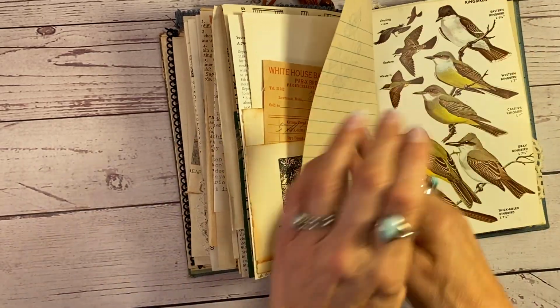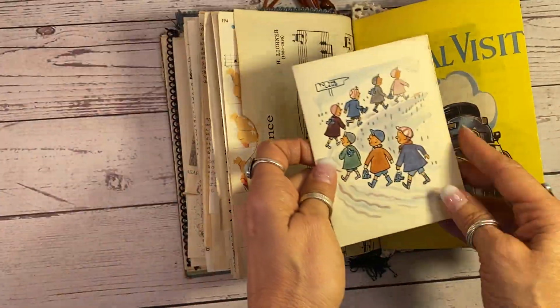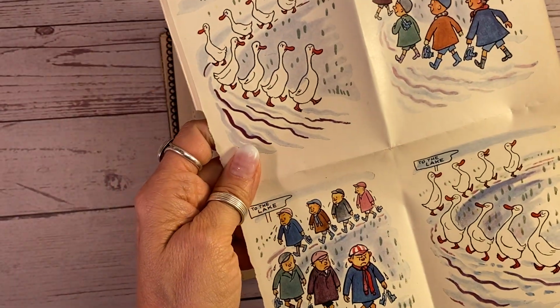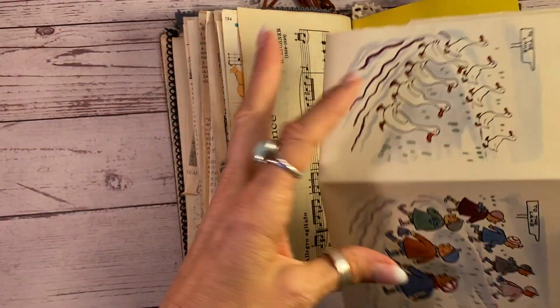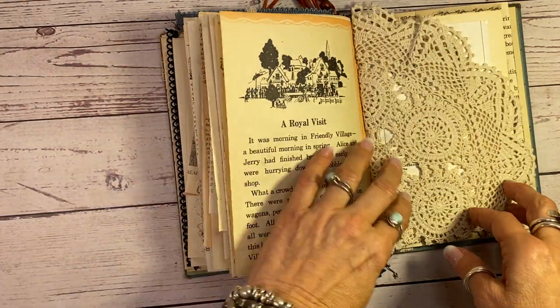And then this is from a vintage bird book here from the 70s. And then I made it into a pocket, and it's just got this wonderful vintage page here, which just has got these tiny little pieces. I love the aging on the other side as well. I didn't have to tea dye anything because everything is so well aged naturally.